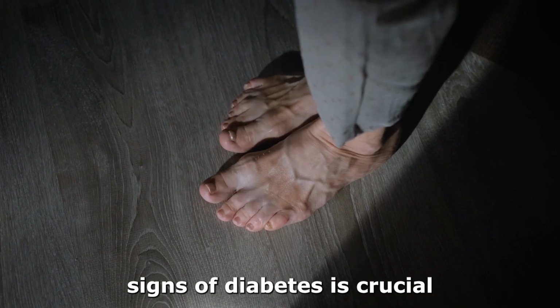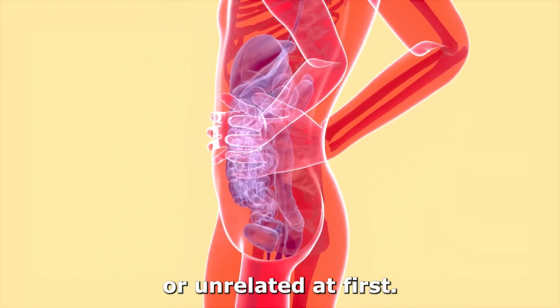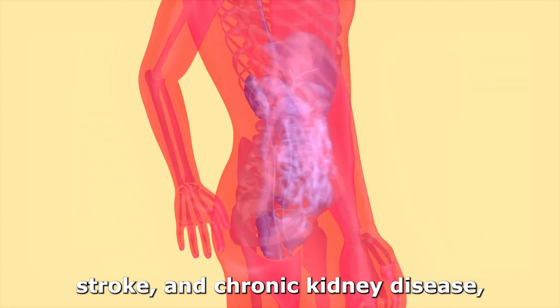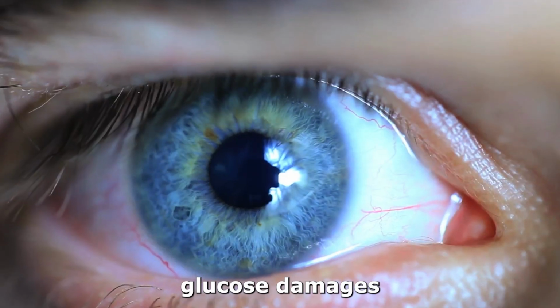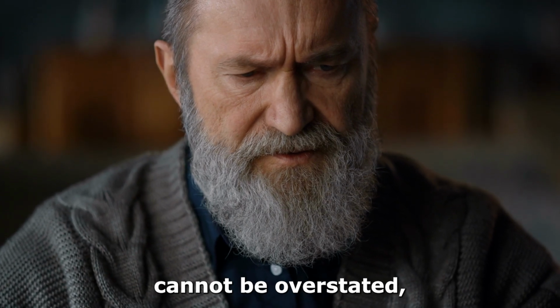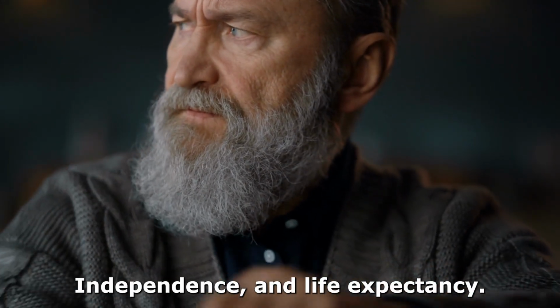Understanding the warning signs of diabetes is crucial because the condition often develops silently with symptoms that may seem minor or unrelated at first. Over time, these issues can increase the risk of heart attack, stroke, and chronic kidney disease, which may require dialysis or a kidney transplant. Untreated diabetes is a leading cause of blindness due to diabetic retinopathy, a condition where prolonged high glucose damages the blood vessels in the retina. The impact on quality of life cannot be overstated, as untreated diabetes can affect mobility, independence, and life expectancy.